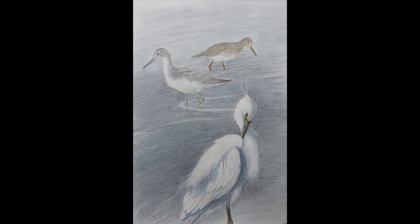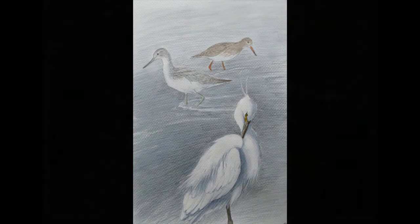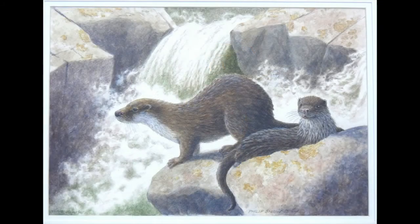Here's a sketch actually done from through the window of little egrets, of course. They're a huge success story in Britain, breeding alongside the grey herons here. We even have good numbers of summering greenshanks sometimes, although often here in the winter.